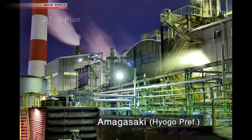Wow! It looks like it's from a sci-fi movie. Oh my goodness, I wasn't expecting this. And it's not really that difficult, apparently, to visit these industrial zones, as people might imagine. Right. And then trying to actually get to see these night scenes.